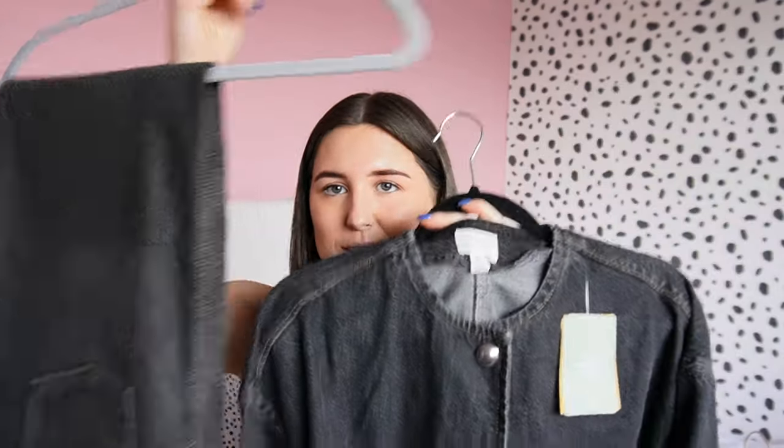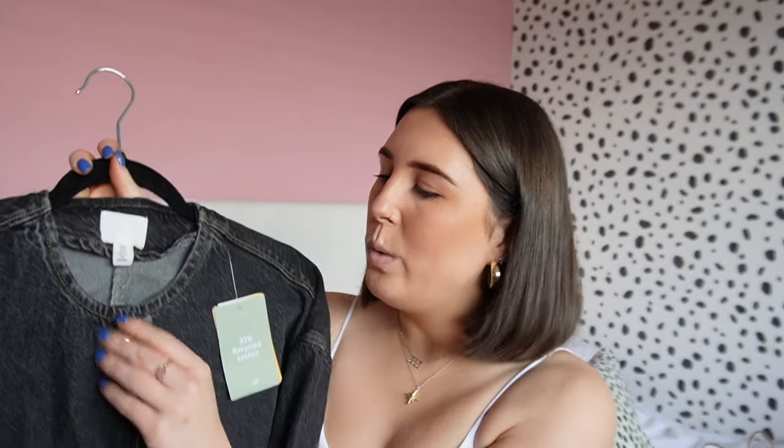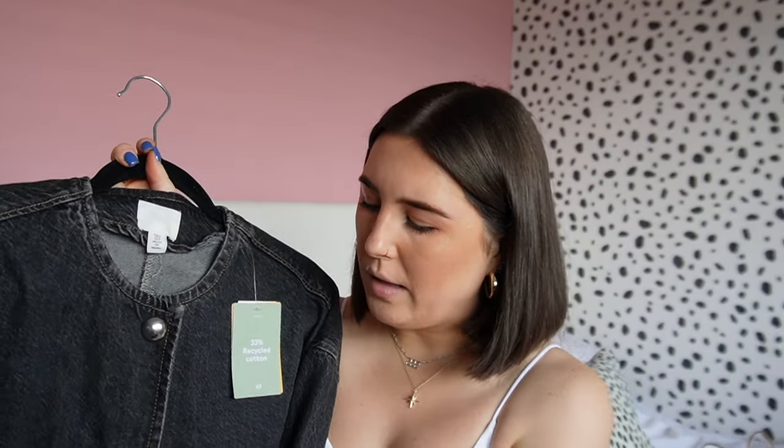I have another co-ord, and I'm just obsessed with this. It is a denim maxi skirt and a denim jacket co-ord. I'll start with the jacket. It is a black washed denim with these big silver popper buttons down the front, which, I am more of a gold girl, a gold jewelry kind of girl, but I do like to mix it up. I think I've mixed my metals today, so I'm not really that bothered.